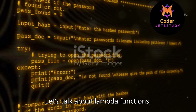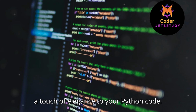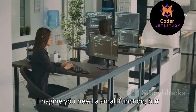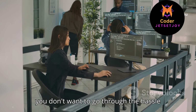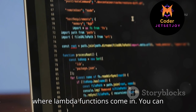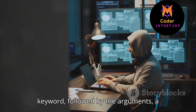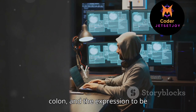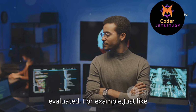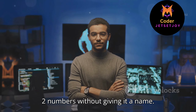Let's talk about lambda functions, anonymous compact functions that can add a touch of elegance to your Python code. Imagine you need a small function, but you don't want to go through the hassle of defining it using the def keyword. That's where lambda functions come in. You can define a lambda function using the lambda keyword, followed by the arguments, a colon, and the expression to be evaluated. For example, just like that, you've created a function that adds two numbers without giving it a name.